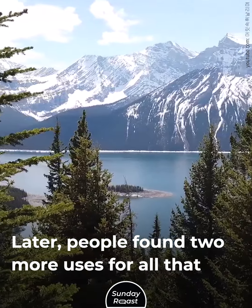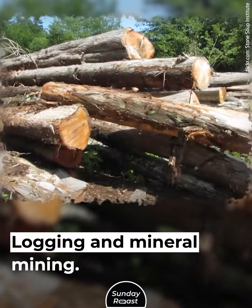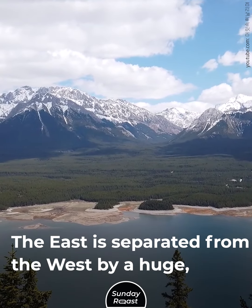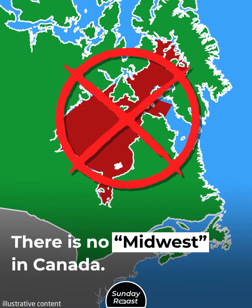Later, people found 2 more uses for all that wilderness: logging and mineral mining. The Laurentian Shield literally cuts Canada in 2. The east is separated from the west by a huge, sparsely inhabited area. There is no Midwest in Canada.